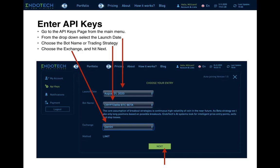From the drop down, you're going to click the launch date, whatever that is, the next available date according to where we are in time. Choose the bot name or the trading strategy, Crypto Elite BTC Beta. That's awesome. Or ETH BTC. That's awesome. All three of them are awesome. Select one. You may have discussed this with your team leaders. Pick a strategy and be ready.